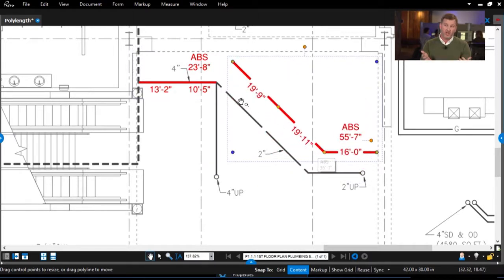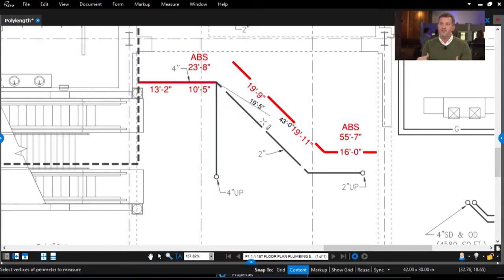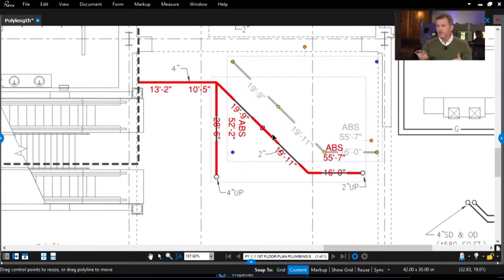If you're going to split a markup, you're probably going to want to resume it. So you could right-click from either end control point, select resume, and carry on that takeoff. Now, that markup on the right, you'll notice that there is a 2-inch up annotation right there on the drawing itself. This is representing a riser.